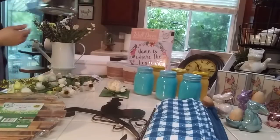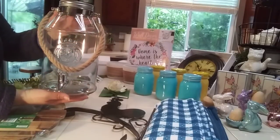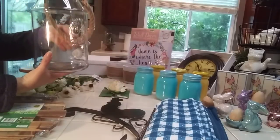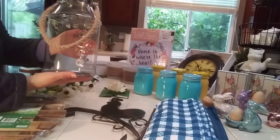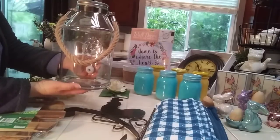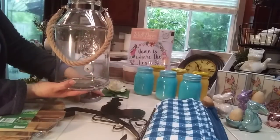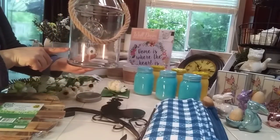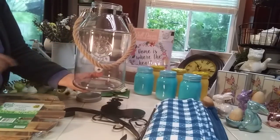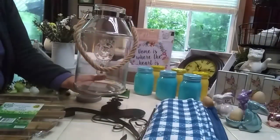Then this I got for either my staging business or for my house. It's probably going to stay at my house because it does look really farmhouse, but my thoughts were I can turn it into a large candle holder. It's got that coastal look with it, and I'll fill the bottom with sand and put a medium-sized white candle in it. Hope you guys can see that. I don't know if that helps or makes it worse.